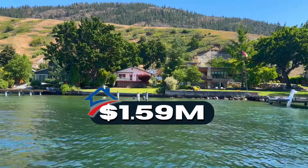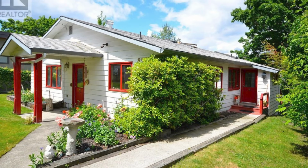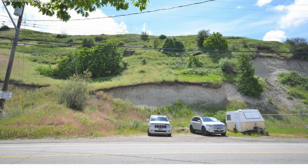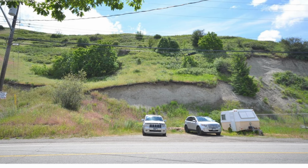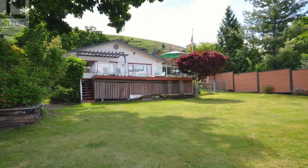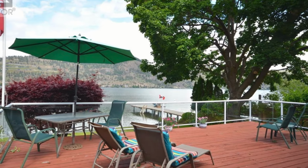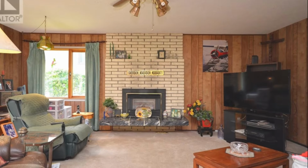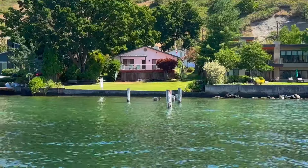As we head closer into town, we get to 8551 Okanagan Landing Road for $1.59 million. Built in 1950, 2 bedrooms, 2 bathrooms, smaller house, 1,645 square feet. And this is a property that straddles Okanagan Landing Road. So there's extra parking and RV storage to the south. It's a 0.74 acre lot with 66 feet of frontage, but the property does go across the road. Comfortable home, 8551 Okanagan Landing Road for $1.59 million.